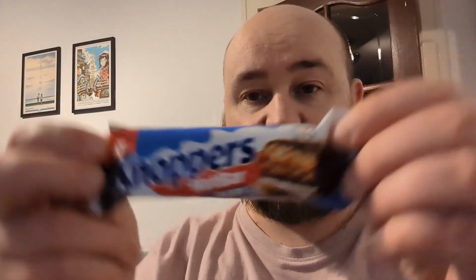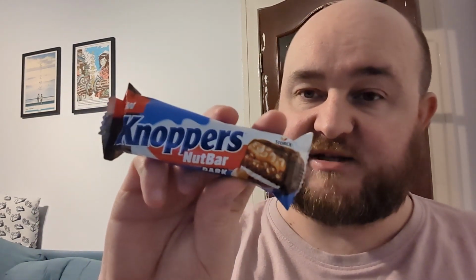So that's what one singular bar inside the pack looks like. You get 3 bars in here, and I think they were like £1 or maybe just over £1, so not too expensive. Yeah, they look nice. Let's open the packet. Just trying to open it without making too much of a mess. Trying to keep the place tidy. Nothing wrong with that. Well, there you go.